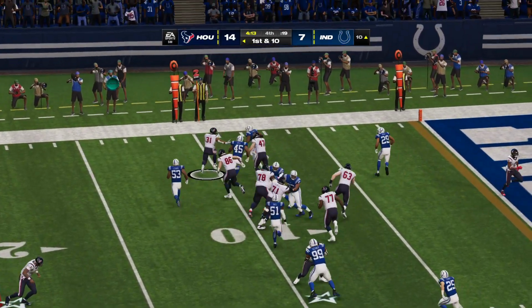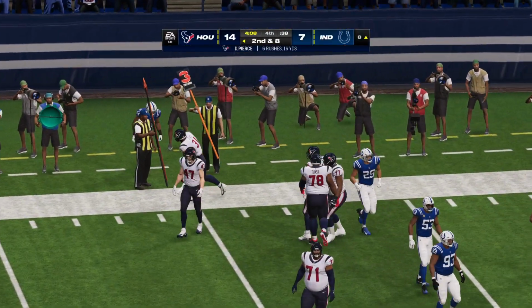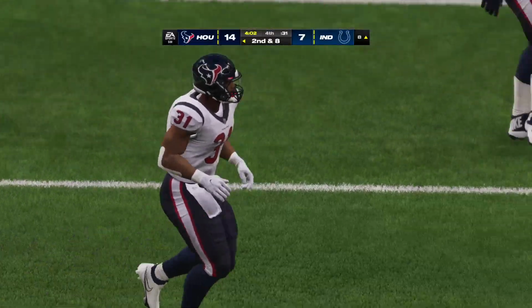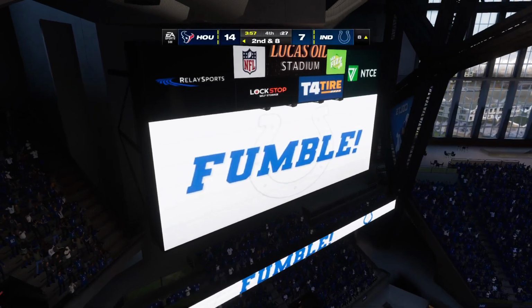Handoff left side, Pierce. And running room hard to come by here. He gets it down to the 8. Gains a couple on the carry there. 2nd and 8. Well, with the fumble he had earlier, we know how key keeping the football is here. That fumble earlier probably at the forefront of his mind. Just hold on to this thing.